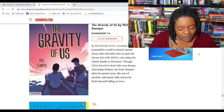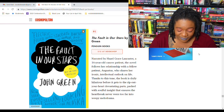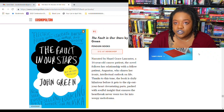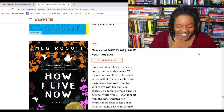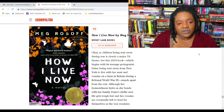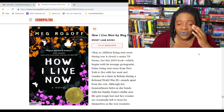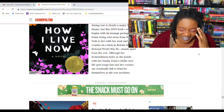The Gravity of Us. I don't know. The Fault in Our Stars by John Green. Okay, I don't know if I would choose The Fault in Our Stars, but I would put a John Green book on there. Believe it or not, I think I've read most of John Green's books. How I Live Now. So this is an older title, and I would classify it as historical fiction. I just feel like there are other historical fiction books in YA that are better. Like, you know, it is an older title though.